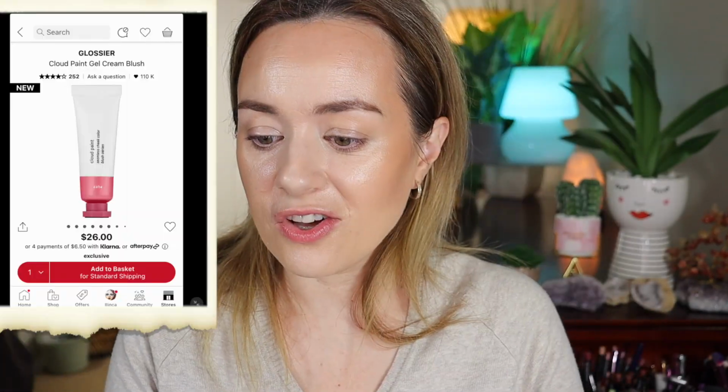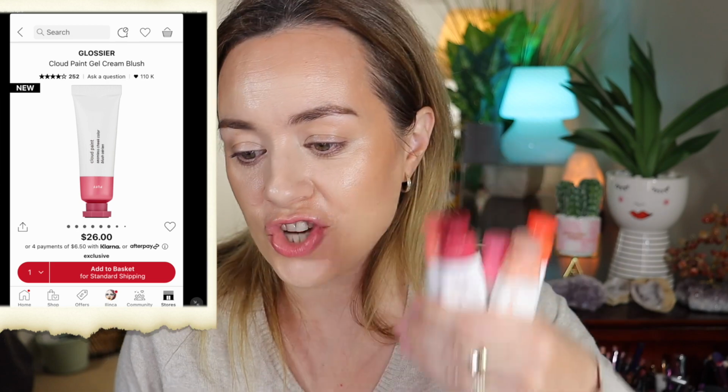Now this is what I'm going to use today. These are the Glossier Cloud Paint Gel Cream Blushes. They retail for $26 each. Now in here you get 10 milliliters of product. And again, a little bit goes a long way with these blushes. I think you can see my favorite has been this one. I don't know why. It looks so nice on the cheek. I will show you. I'll be using this one today. But I have a lot of them, as you can see.